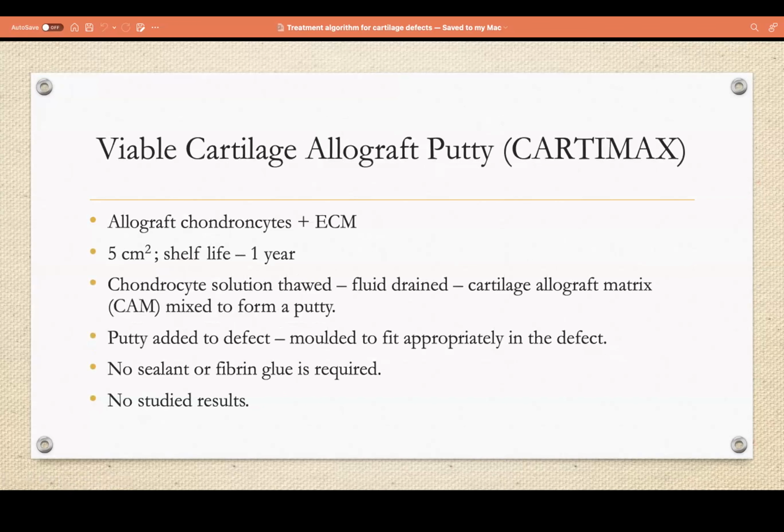Another technique is viable cartilage allograft, conventionally known as CARTIMAX, which consists of 2 elements: allograft chondrocytes with an additional extracellular matrix, again with additional growth factors to augment the biology. It can be used to fill defects of up to 5 centimeters squared, and has a shelf life of 1 year. So initially the chondrocyte solution is thawed, then further mixed with extracellular matrix to form a putty. This putty can be added to the defect and molded appropriately to fit in the defect. This is a main advantage of this. It is easily moldable, can give a good press fit into the defect intraoperatively, and doesn't need additional membrane or any fibrin glue to secure the fixation.